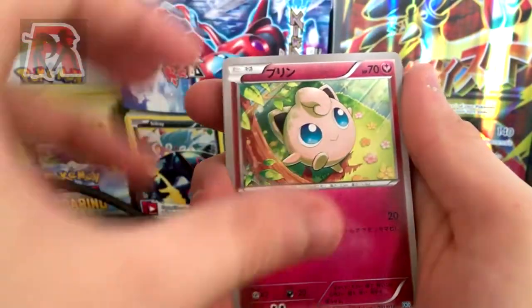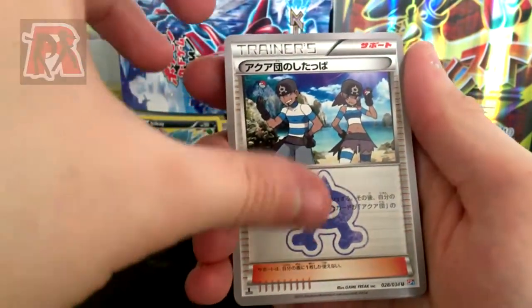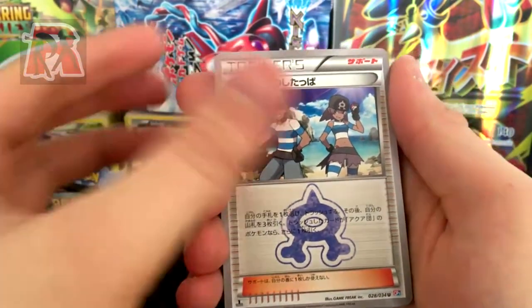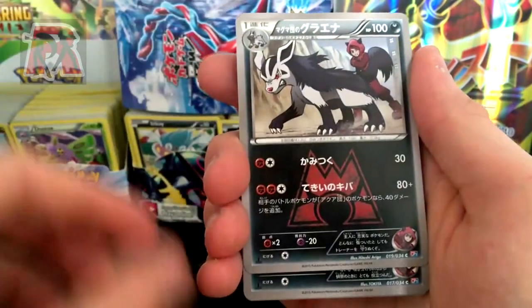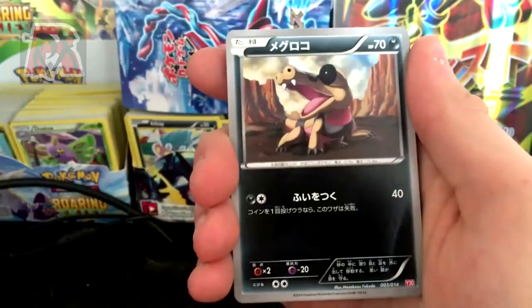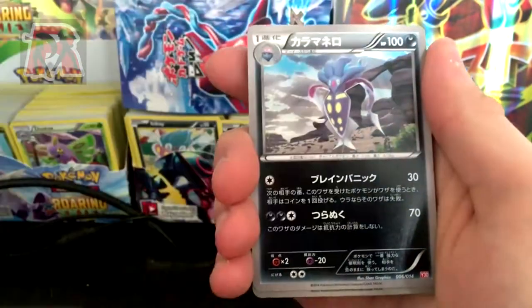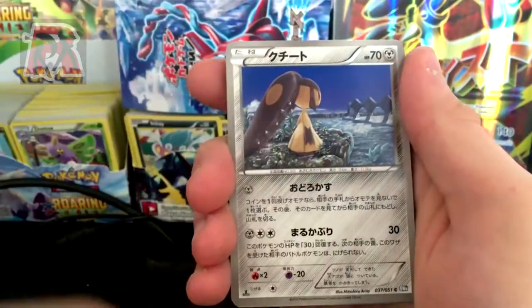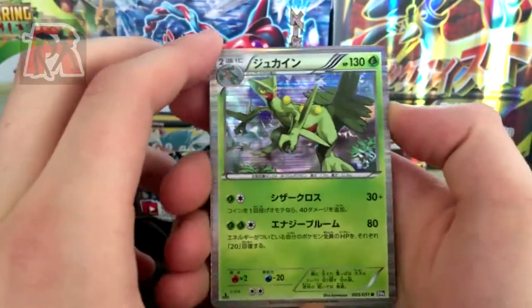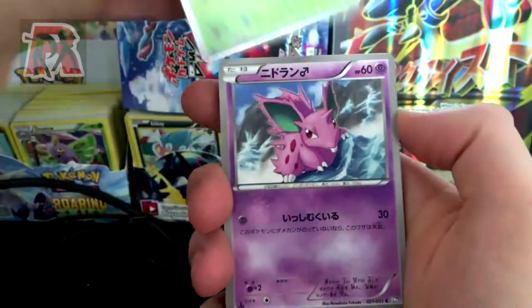Wigglytuff there, Jigglypuff. Getting all the pink cards in this one. We have a team, oh, what's it called? Team Aqua, is that what it's called? There we go, another Team Magma card, and another Team Magma card. Sandile, Malamar, Mawile, a holo Sceptile. We've already got that one. We got that one in the Plasma Freeze, I think it is. Yep, got that in the Plasma Freeze.